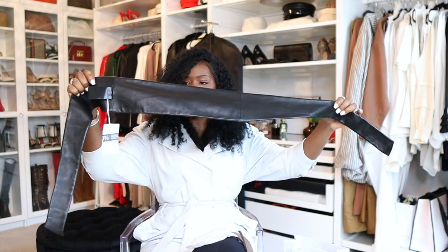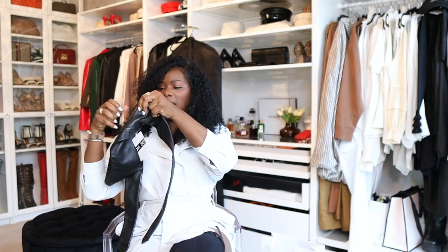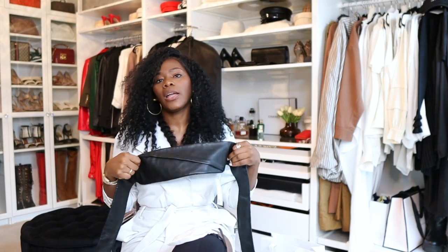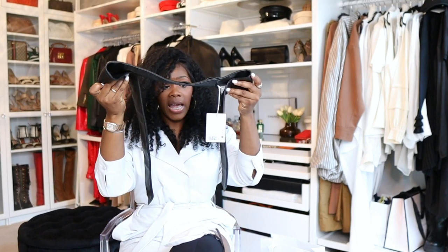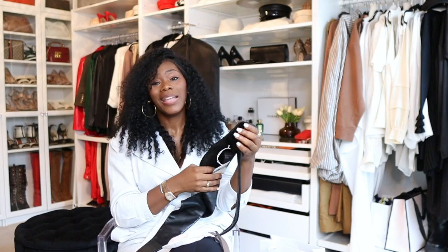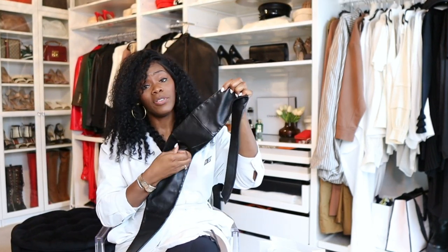But I am a belt girl. Back in the day in New York, I used to love leather belts. And they had this really nice leather tie belt. It's just nice, and you just tie it around you. You can style it with a long white dress or anything, to be quite honest, and you just tie it. It was 50% off because the original price was $100. It is 100% leather. They have really nice leather pieces.